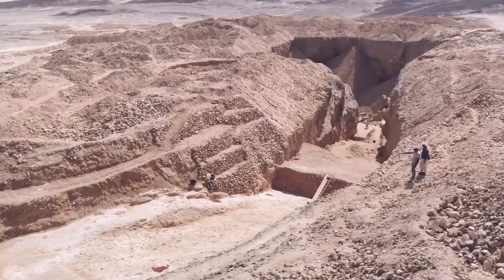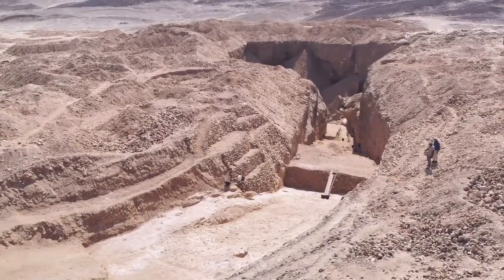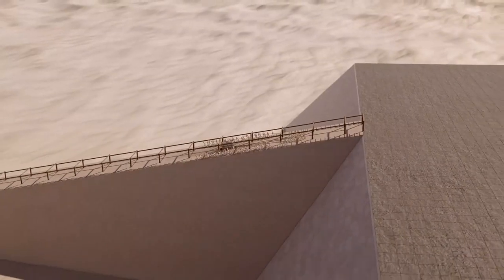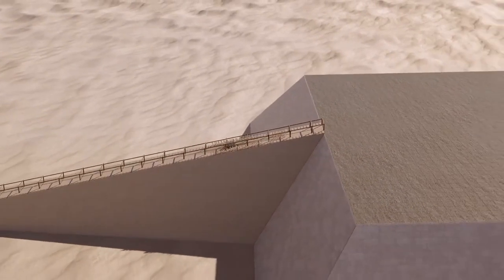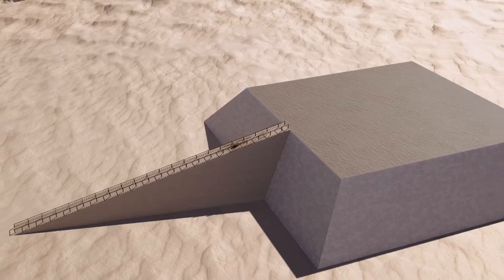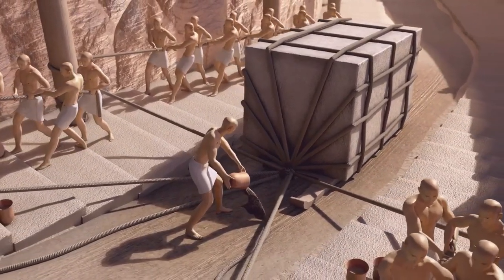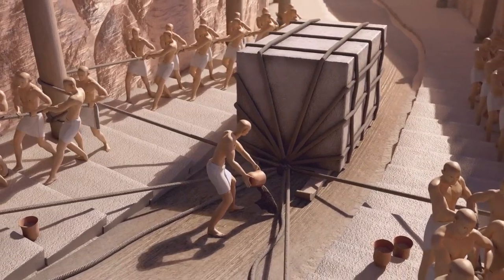Hatnub's ramp indicates that they could pull large blocks on ramps at grades over 20%, not just 12% maximum as previously thought. They used wood, wooden sleds, perhaps moistened silt, and maybe sand to reduce friction.